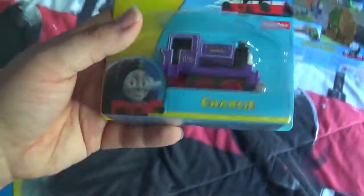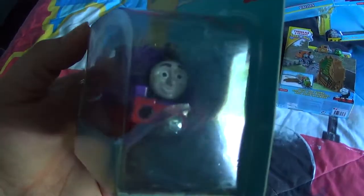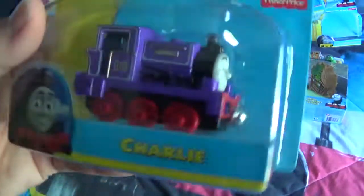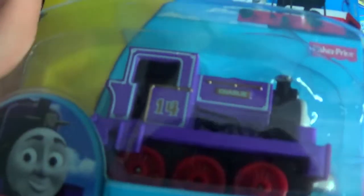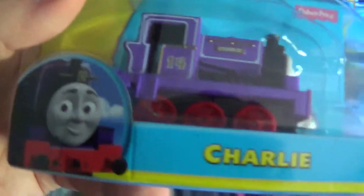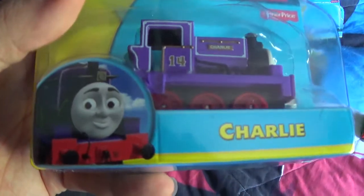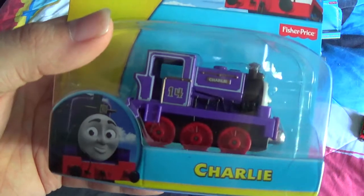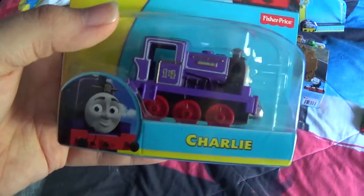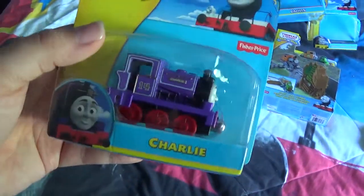And now, Charlie. Introduced in the 13th season of Thomas and Friends, Charlie is a playful purple tank engine with a big number 14. And of course, his nameplate on the side of him. There's a CGI picture. He's always joking around. But in Season 17, he proved himself to be a really useful engine when he helped an elephant when it had escaped and returned it back to the animal park. Although nobody really believed him. That's what you get for telling jokes all the time, Charlie. The back of the box is the same as Percy and Rosie's.